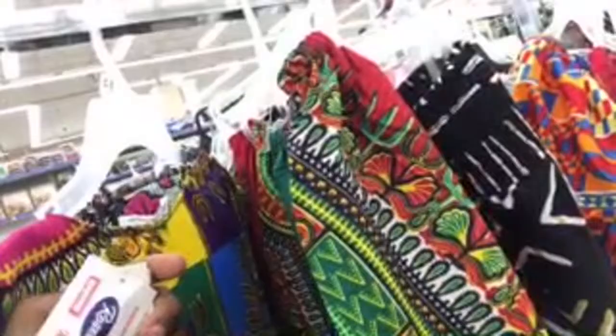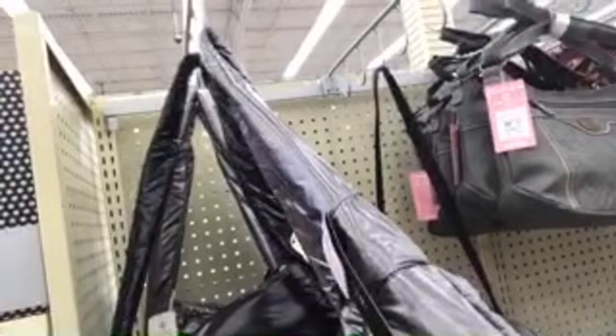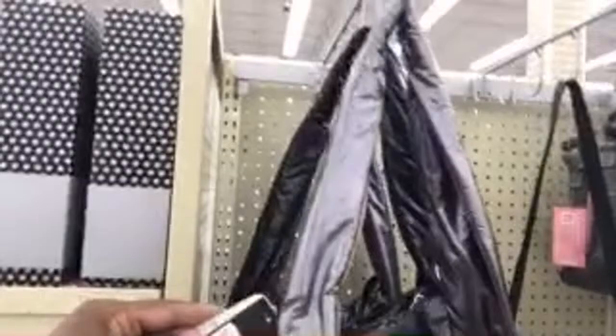Very pretty. Look, you can get this dashiki dress and a scarf. And the price on this large is only $12.99. So the price is pretty good. You have no excuse not to go to that African function and not be prepared. You can come here and get it at a discount. I like this bag. It's a Safari bag. And it's $18.99. Not bad at all.